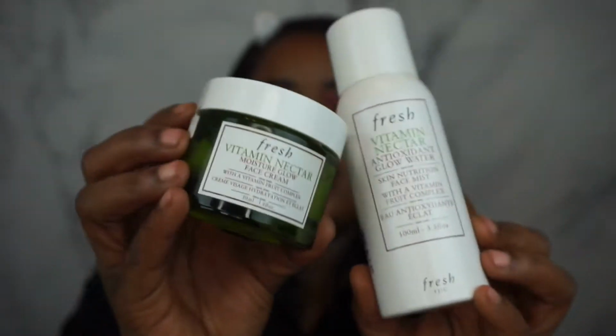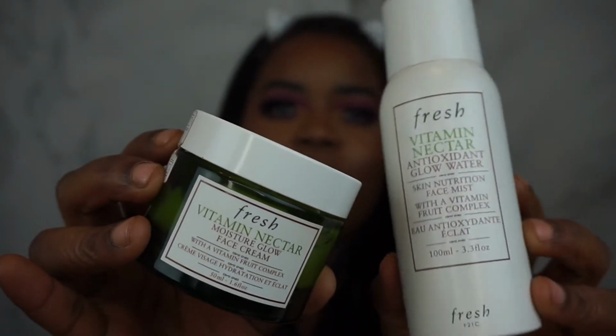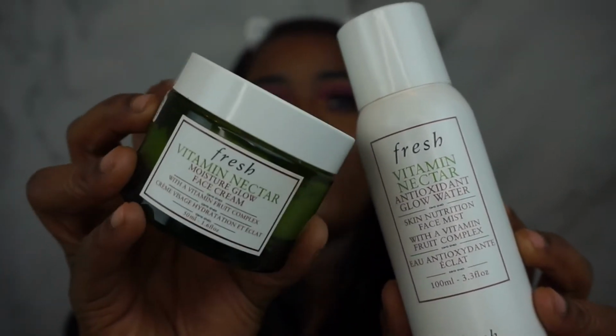So the first couple of products I'm going to talk about together because they're both skincare, they're from the same brand, and they're from the same line. The products I'm talking about are from Fresh. It's their Vitamin Nectar Moisture Glow water, and then their Vitamin Nectar Moisture Glow moisturizer.